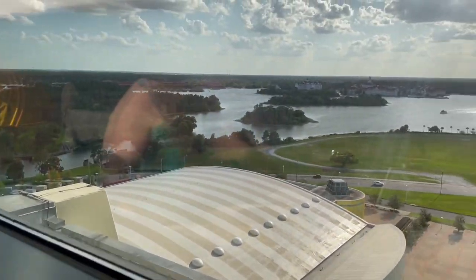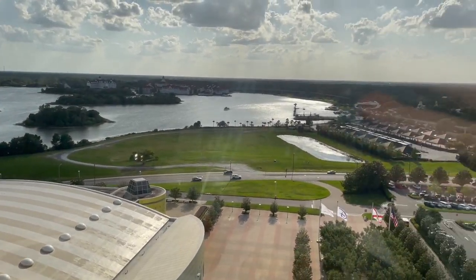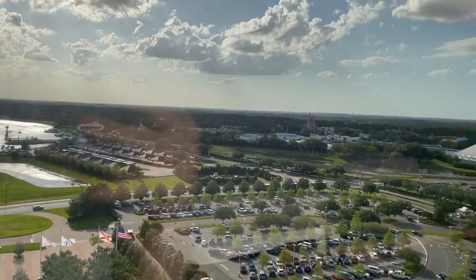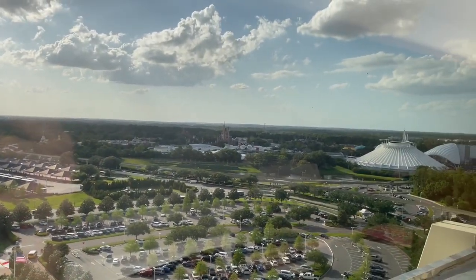The atmosphere of the restaurant was brilliant, but the location is superb. We were sat right by the window. Again, got very lucky on this night with how the whole situation panned out. And we were sat right by the window and we could see some of the Magic Kingdom resorts. We could see Seven Seas Lagoon, I believe it's called, and the castle as well, and Space Mountain from where we were sat. Now, obviously, it's worth noting you won't get that exact view from everywhere in the restaurant because it is quite big.